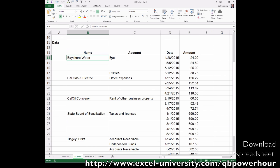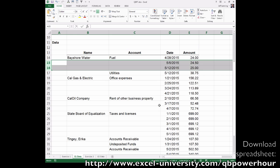On the E1 data sheet, I've simulated what data looks like when it is not flat. This data is not flat because if I resort it, I lose track of what's where. The relative position of the data is how I know which name and which account the transactions are for. For example, I know the transaction on row 14 is for Bayshore Water because it says Bayshore Water. The only way I know that rows 15 and 16 are for Bayshore Water is because of where they are in the sequence. That means I can't filter or sort this, and if I do, I'm out of luck because I don't know what goes with what.